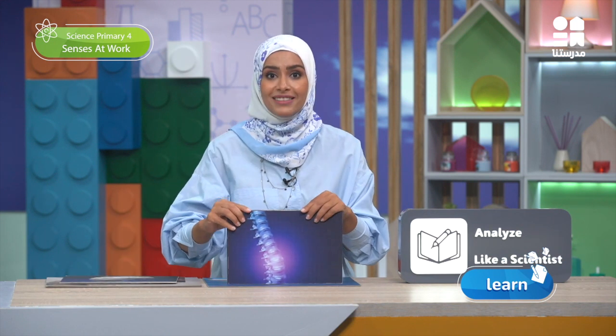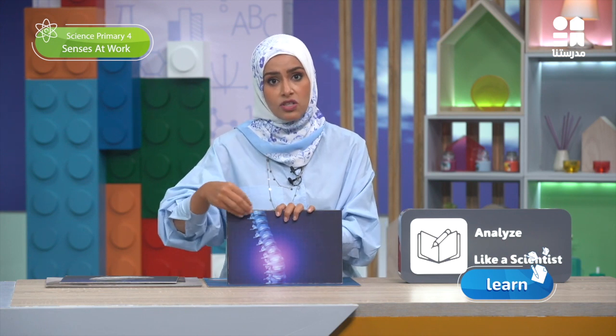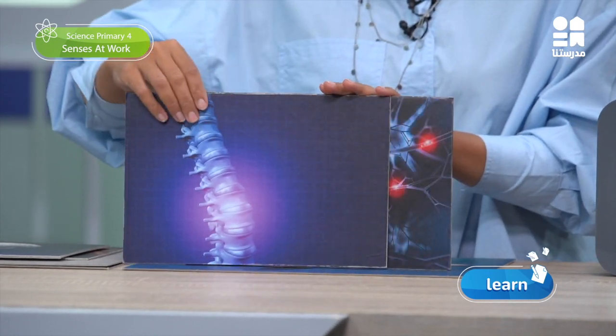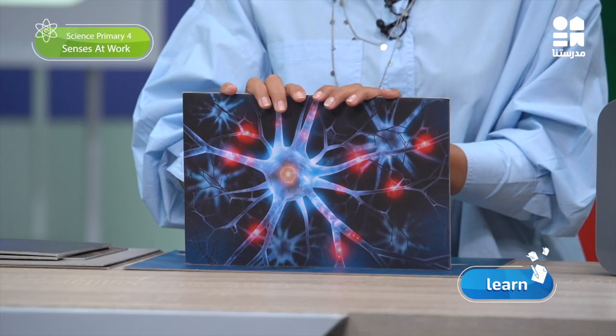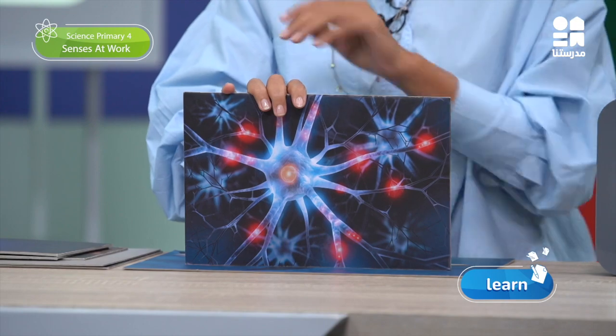The spinal cord. Yes, the big nerve. The spinal cord helps carry messages to and from your body and brain. What about the nerves? Nerves carry messages from the brain all through the body parts.